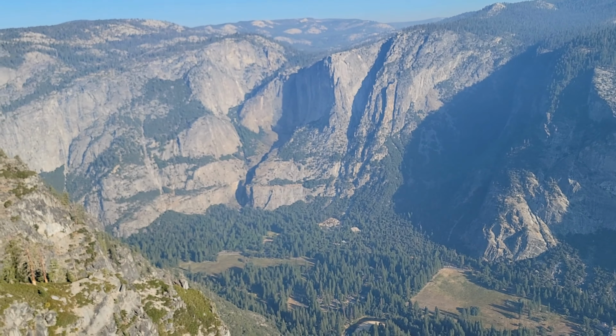I think the waterfall all dried out, so we don't see the waterfalls this year. Let's go discover somewhere else down the road this way. Actually, we're going this way.